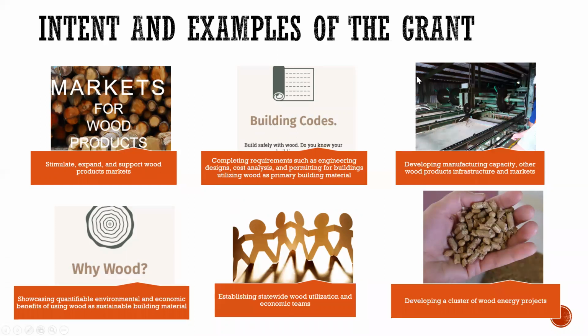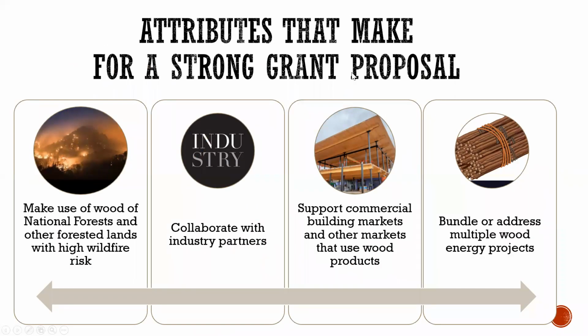All right. My next, hopefully I'm not going too fast for everybody. Attributes that make for a strong grant proposal. So what we want to see is, it's not just if you're applying for a grant, we want to understand that you have a strong team. If you're connecting with industry partners, you're connecting with other nonprofit entities, we want to be ensured that when you get to the end of the life of the grant, you're going to achieve what you said that you did.